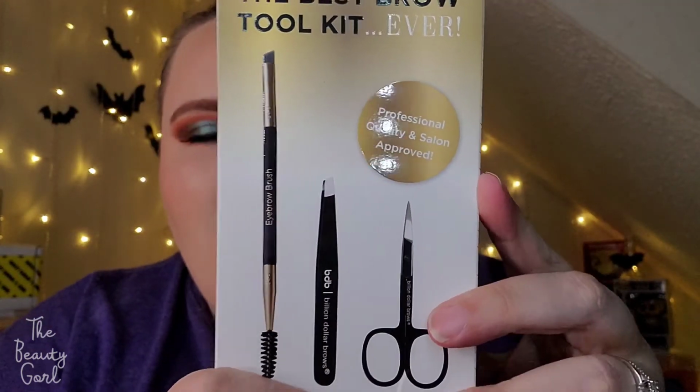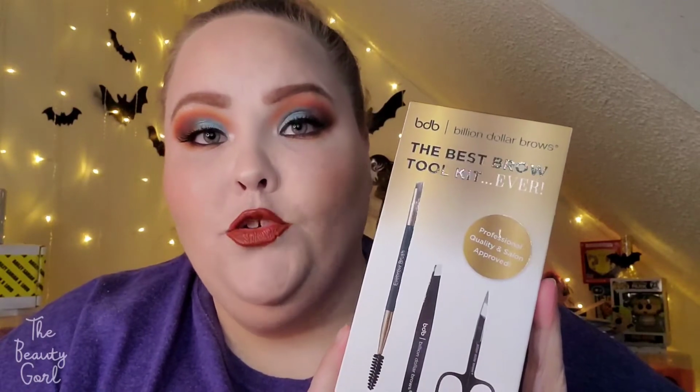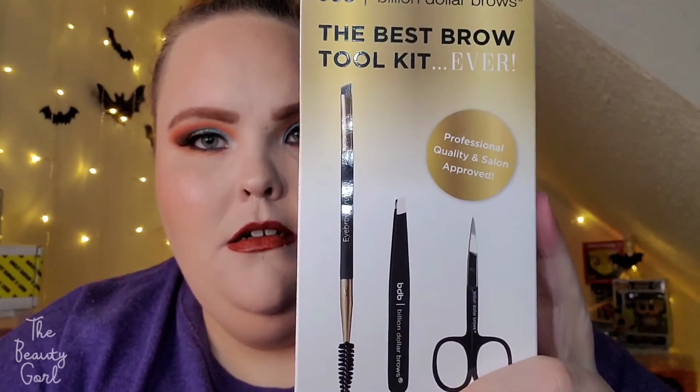Okay. This is from Billion Dollar Brows. It is the best brow toolkit ever. You get an eyebrow brush, tweezers, and a set of scissors. And Billion Dollar Brows is cruelty free and vegan. I might keep this. I don't know. You can never have too many eyebrow brushes, but I have like 3 sets of tweezers and I have a set of scissors. I don't know.